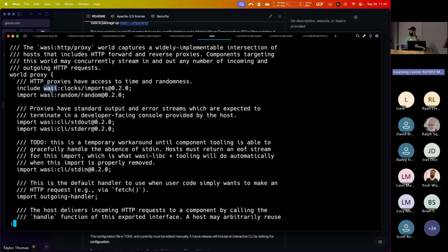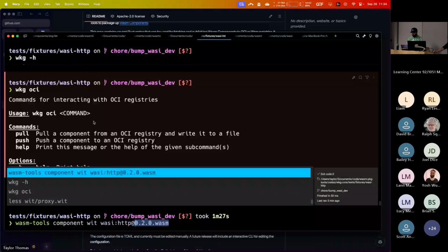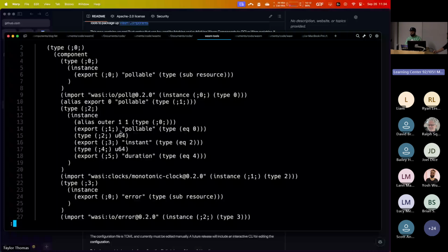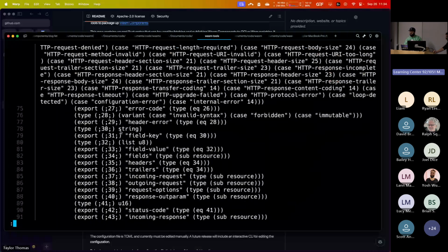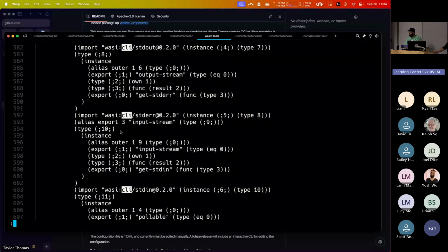So the output WASM file is not runnable. It uses it so I can do, like I was showing before, the WIT, or actually, let me just do print. So you're just seeing here just the imports. You're not going to see any other logic that's in here. It's just showing all the gluing together of the stuff. But I can start to look for, like if I look for CLI, I'm going to start finding all the CLI imports in there. So it's just a binary representation.